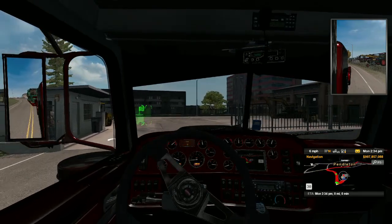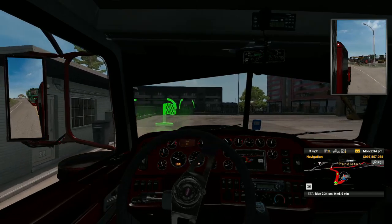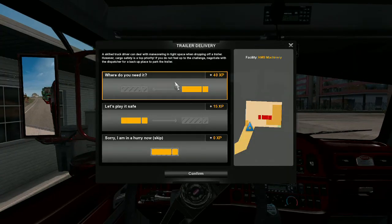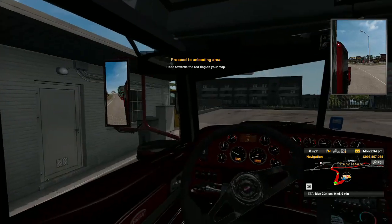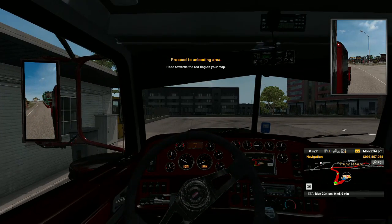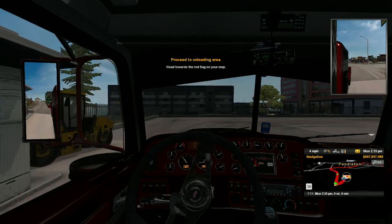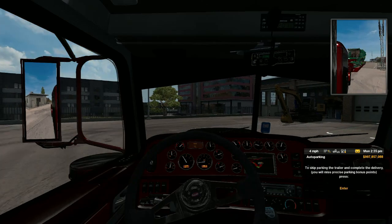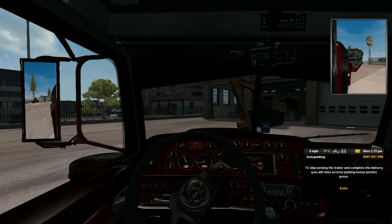Ooh, jeez, we might even be able to creep up to this. Yeah, we're gonna have to scooch ourselves forward a little bit. There we go. Alright, where do you need it? Since it's my trailer and all. Oh, there we go. Couldn't tell if I clicked it or not. Kinda did that a little fast. Seems like a pretty easy situation to get into here. Nice and self-explanatory. That's how you like to be.